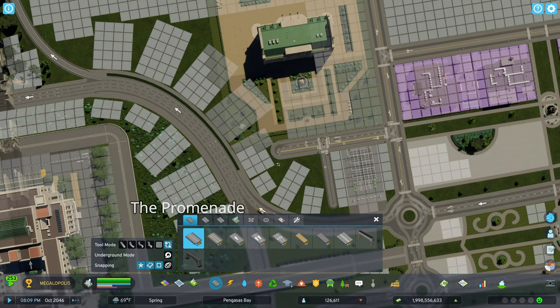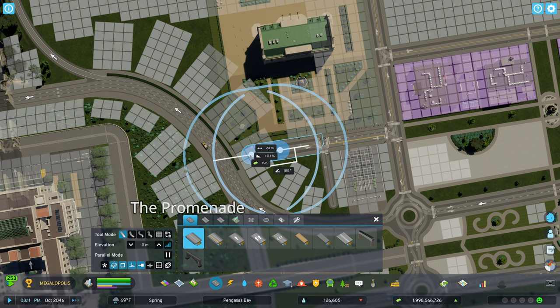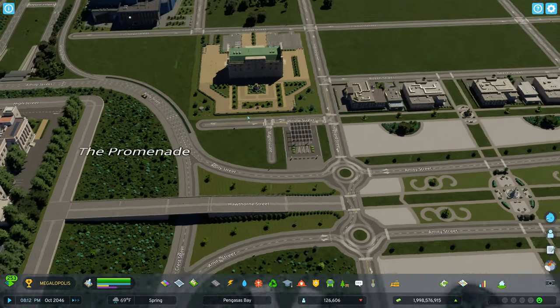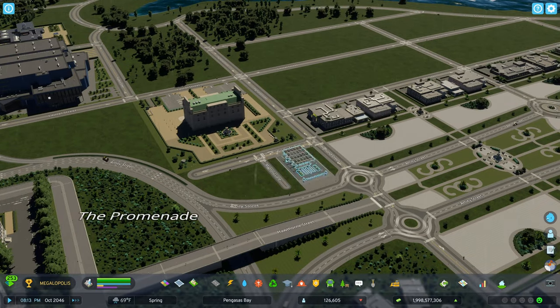I'll convert this into just a regular two-lane road. One, two. In fact, let's extend it down just a little bit. Don't want to connect it, but now I've got a little pocket to build in. I don't know, maybe a little office in there or something. Okay, cool. So now we've got a bus station in here.